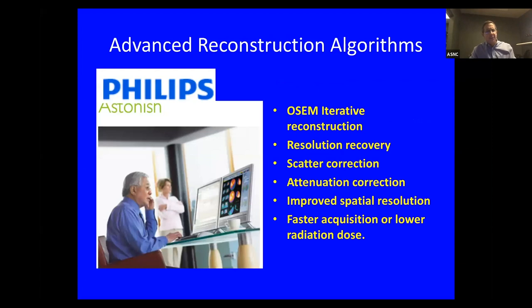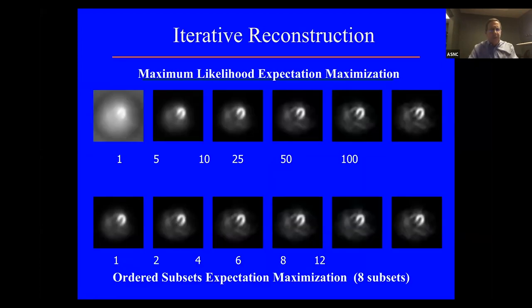This is the advanced post-processing we do. Philips Astonish is their proprietary name. It uses iterative reconstruction, resolution recovery, scatter correction, and so forth. And it does allow you to have enhanced image quality and give lower radiation, or at least in this case, do more patients as stress-only with a little bit of stress-first study. Here's an example of iterative reconstruction.